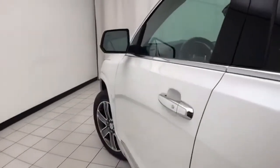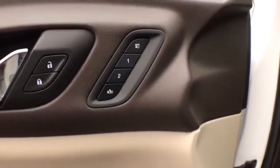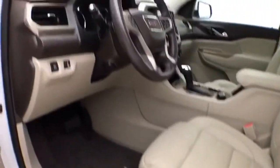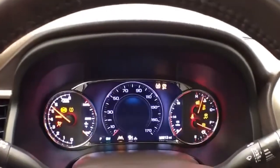This Denali has keyless entry with remote start, power windows, locks, mirrors, memory settings for two drivers, height adjustable power liftgate control, power seats along with a power tilt and telescopic steering wheel that puts you in that perfect driving position, power moonroof, large easy to read gauges.